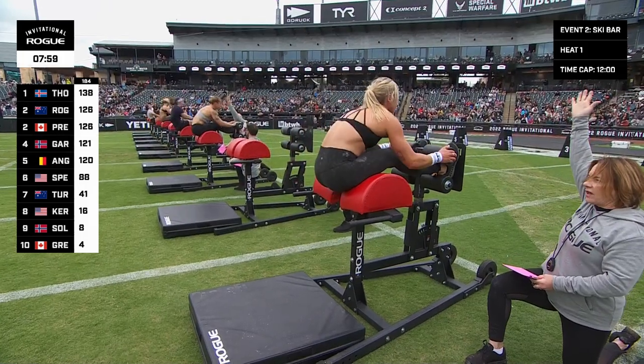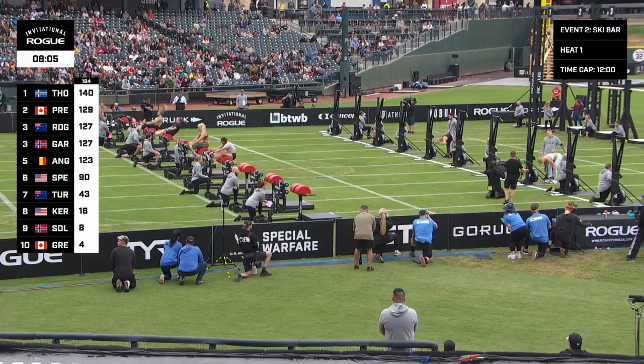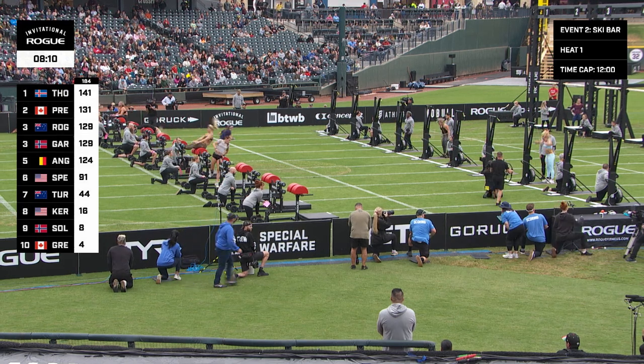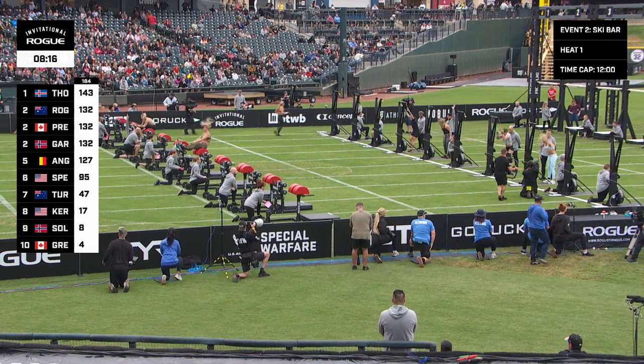Rogers and Prevo now tied for second. Prevo in that blue shirt and white headband. And now Prevo is done. As in lane five, Ellie Turner is on to the skier.